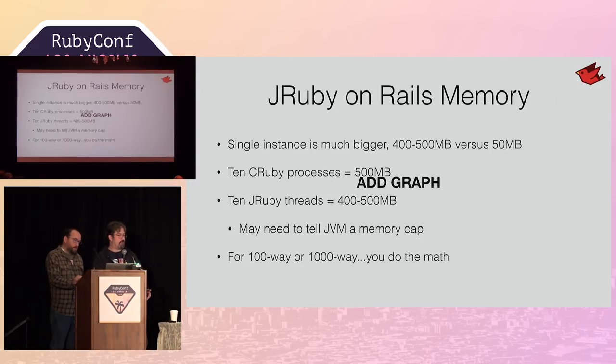But when you get to the point of having 10 CRuby processes or 20 CRuby processes, now it starts to make a whole lot of sense. Memory on any cloud environment, any shared environment, is extremely expensive these days. That's what you're renting, essentially. And 10 JRuby threads can do everything that 10 CRuby processes can, probably more, with about the same amount of memory use. And then if it goes up from there, your site continues to scale, you can do the math yourself and see that JRuby really will end up using far less memory than a large CRuby Rails application.